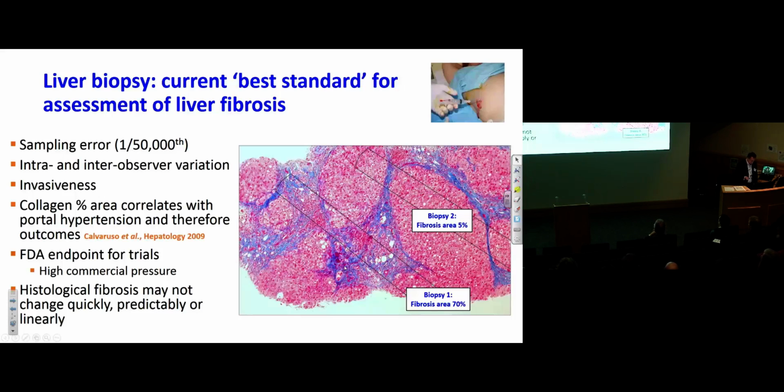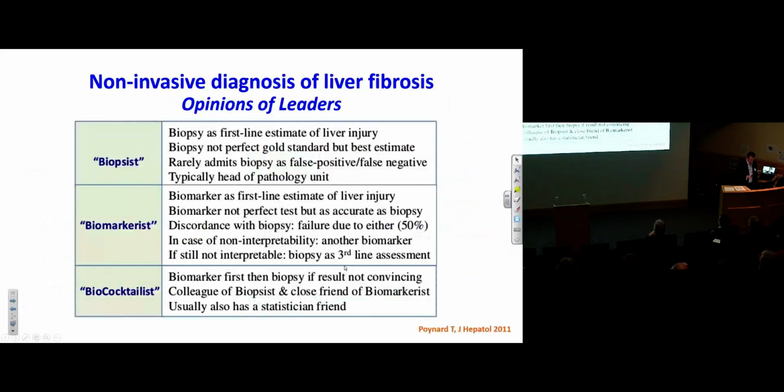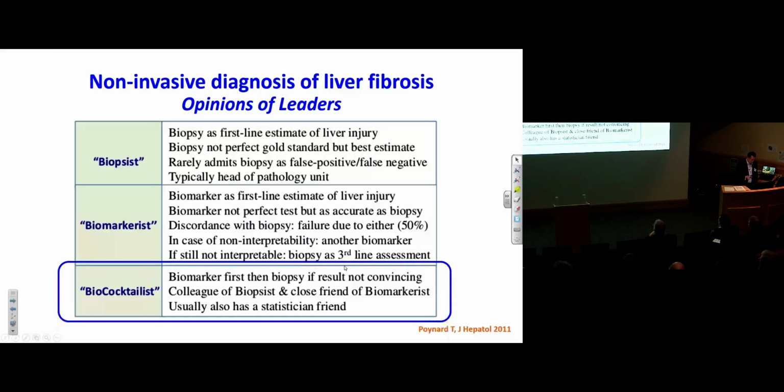It may not change quickly, predictably, or in fact linearly. And whoever you speak to, there'll be proponents of liver biopsy, there'll be people that love biomarkers, and there'll be people like me who, I'm a bio-cocktailist, so I try and use biomarkers and then I biopsy if I don't understand the biomarkers. And I kind of oscillate and mix with people that like biopsies and biomarkers.